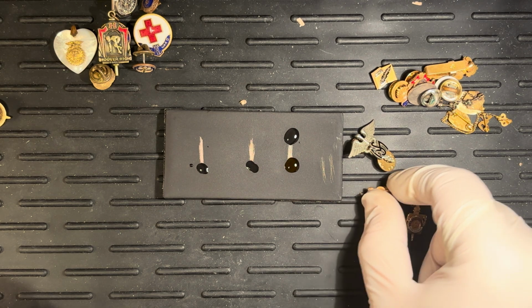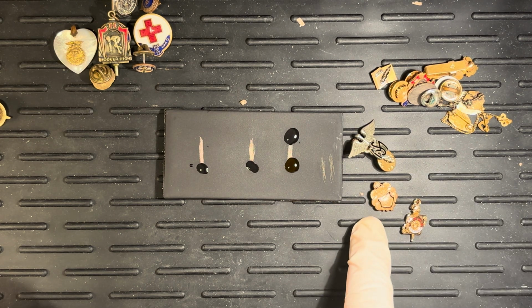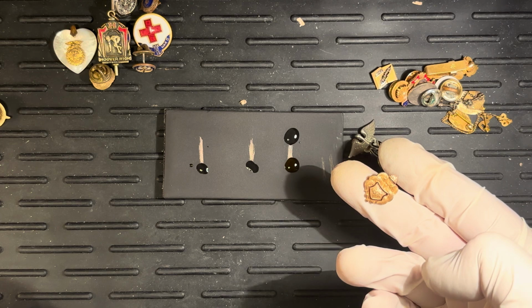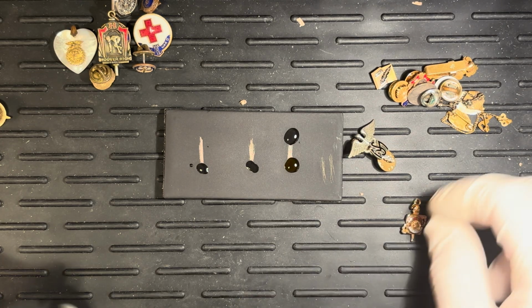And it may still be a lower carat gold. I'm going to add that to my little pouch of stuff to get checked out at the XRF machine. And we'll find out later if that is actually low carat gold, and my test acid just can't really help.